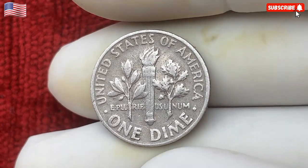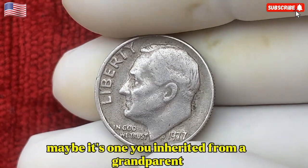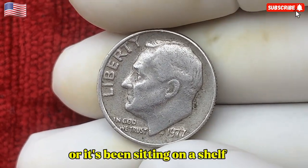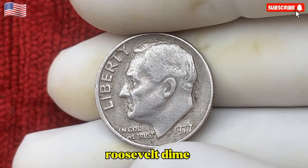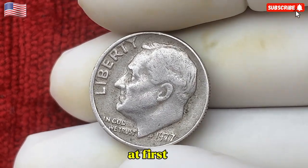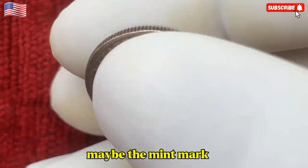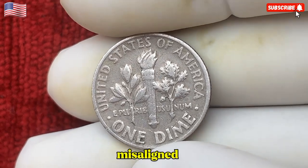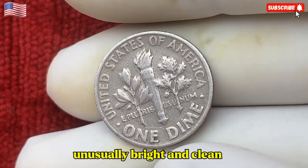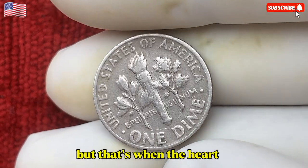Now imagine this: you're sorting through an old jar of coins. Maybe it's one you inherited from a grandparent, or it's been sitting on a shelf for years. You pull out a 1977 Roosevelt dime. At first, it looks ordinary. But then something catches your eye. Maybe the mint mark looks odd. Maybe the design is misaligned. Maybe it's unusually bright and clean, showing no signs of circulation. That's when the heart starts racing.